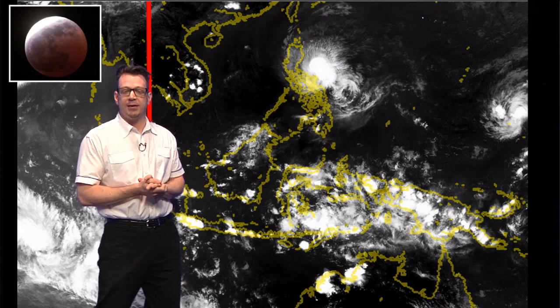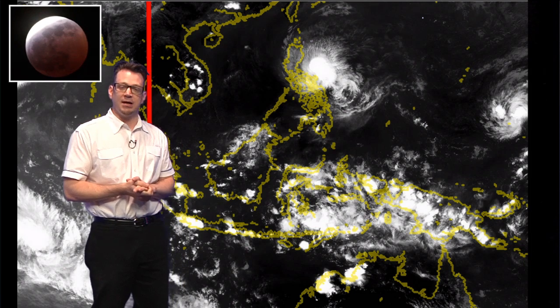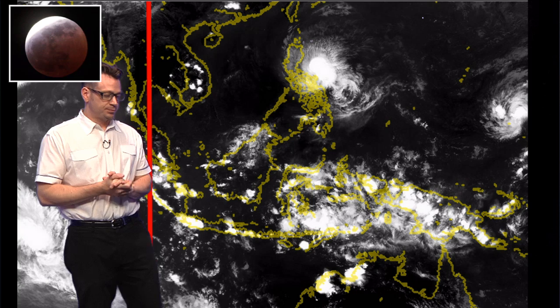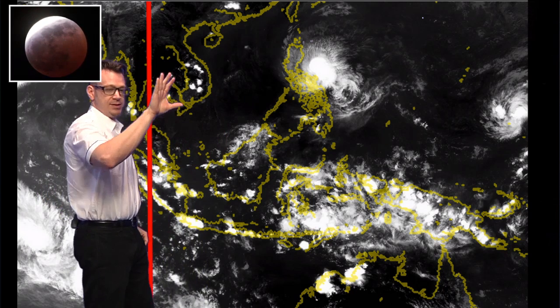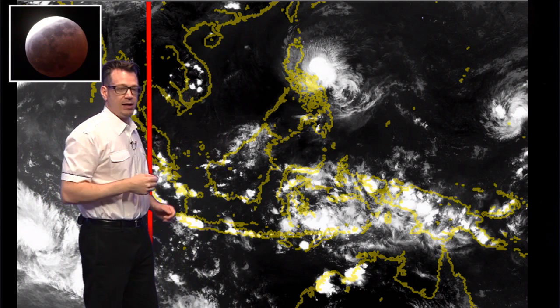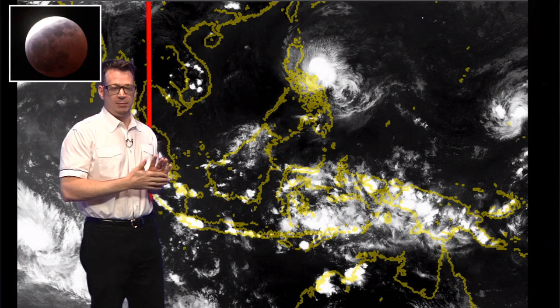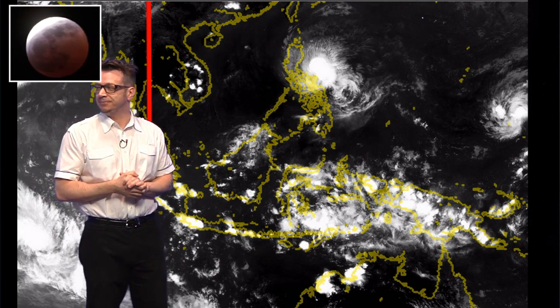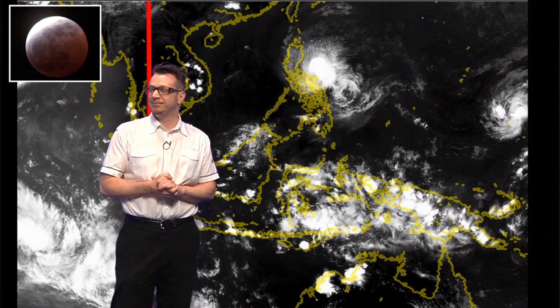In the times that I've been down there, around 8 p.m. there's a thunderstorm, and then it's gone, and the rest of the night's fine. So anyway, and also finally, this area here, Southeast Asia, Vietnam, Laos, Cambodia, in southern China, it looks fine for viewing. All right. So thank you for that update.